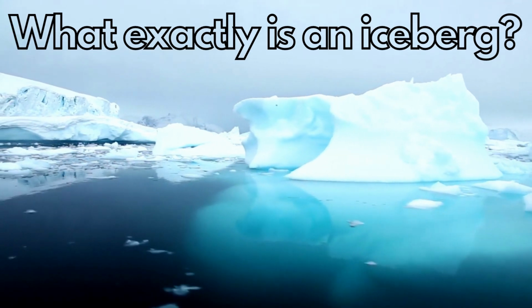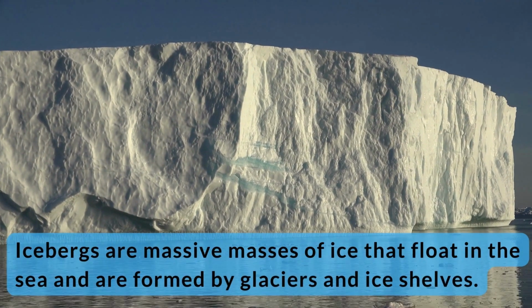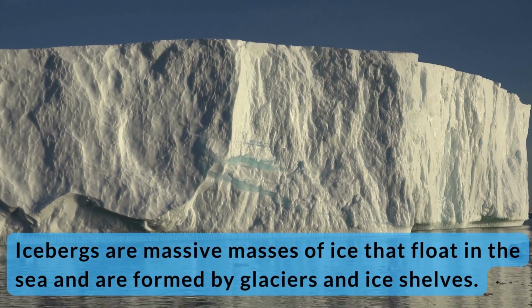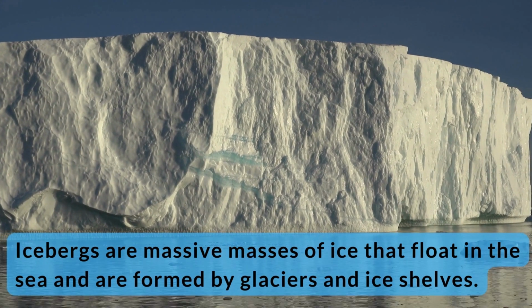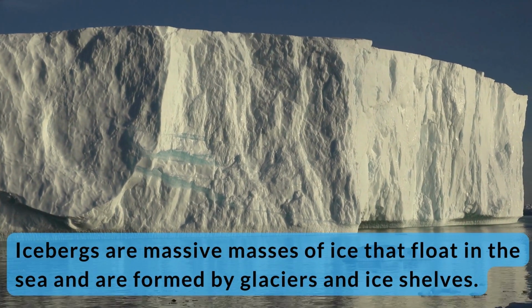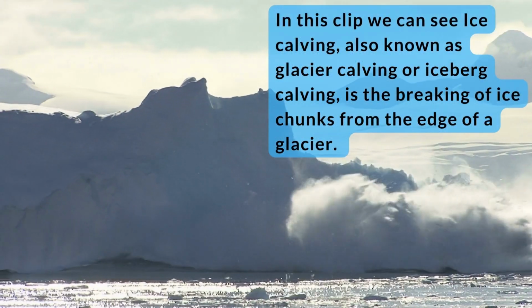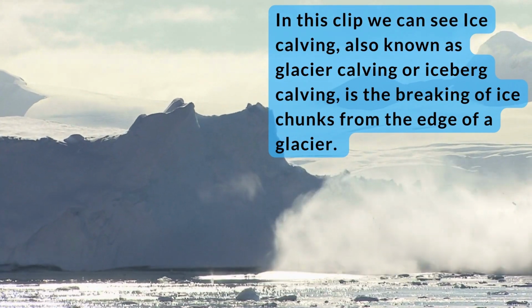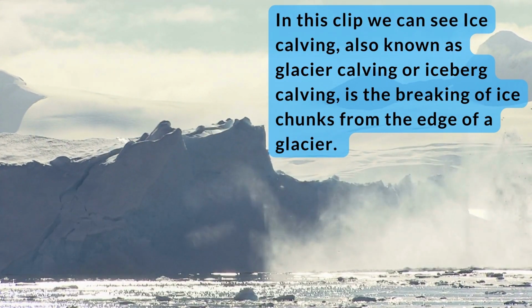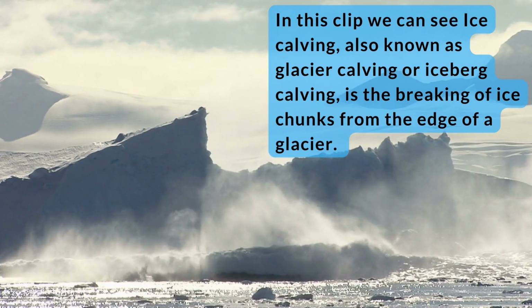So what really is an iceberg? Icebergs are massive masses of ice that float on the sea and are formed by glaciers and ice shelves. In this clip we can see ice carving, also known as glacier carving or iceberg carving. This is the breaking of ice chunks from the edge of a glacier.